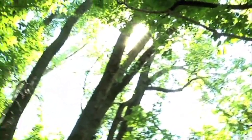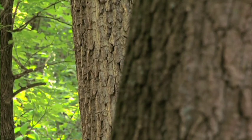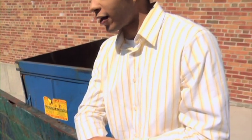Recycling saves resources because we don't have to cut down as many trees and use lots of water and energy to make paper. And what makes it even better? Recycling saves money. The school has to pay taxes and extra charges for all the stuff that goes into this trash dumpster. But recycling, that's exempt from taxes and charges.